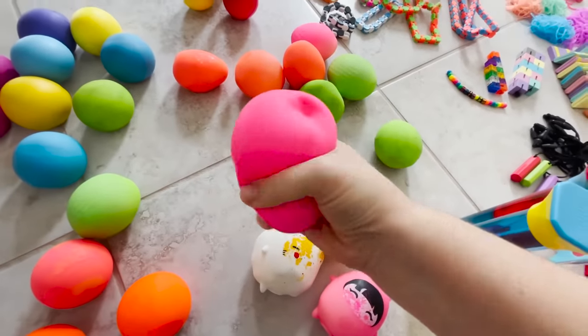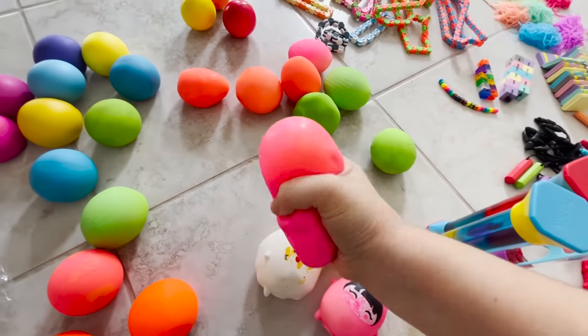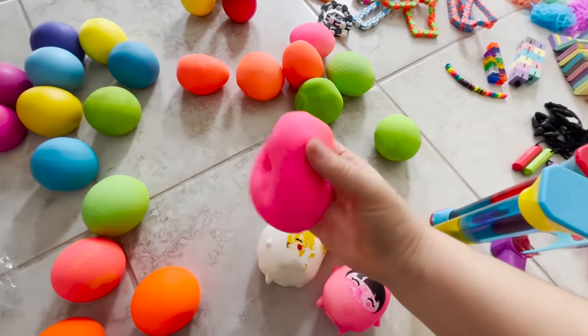So these are my dough balls. I wish I could pull them for you, but I only have one hand because my other one is holding the camera.